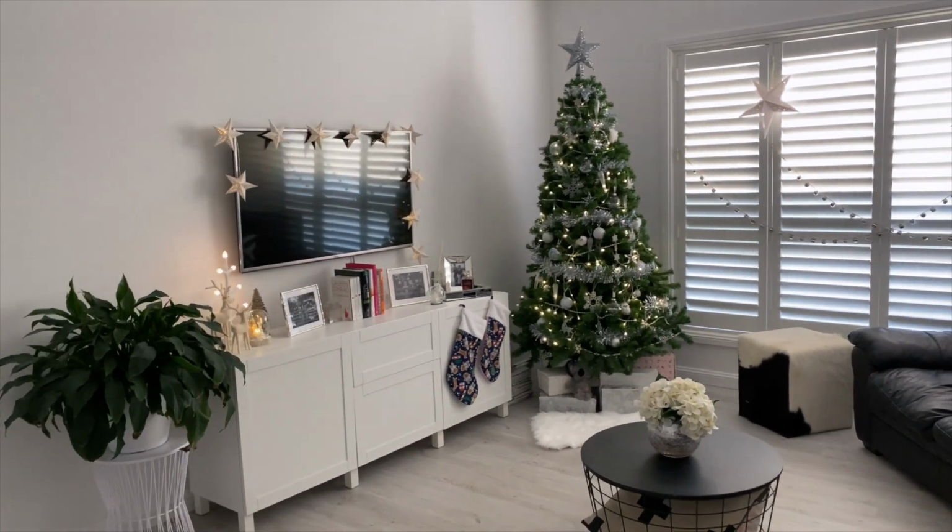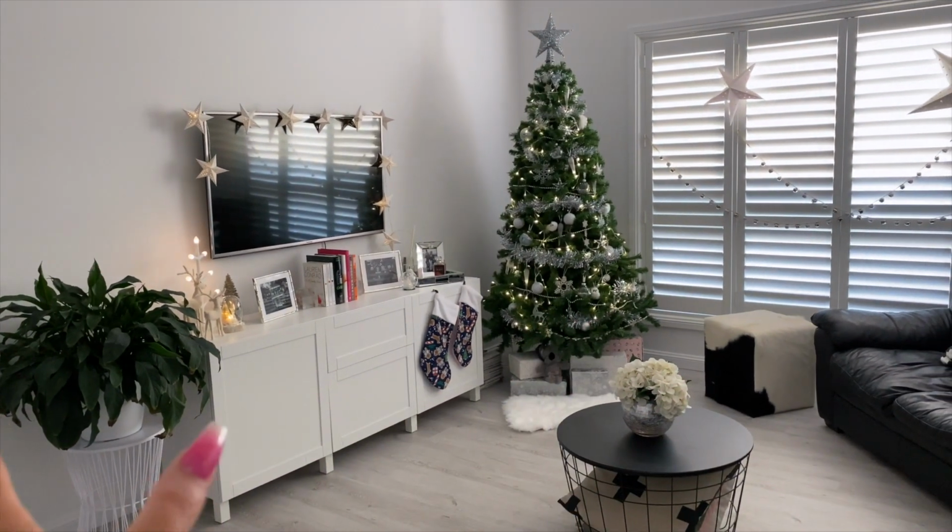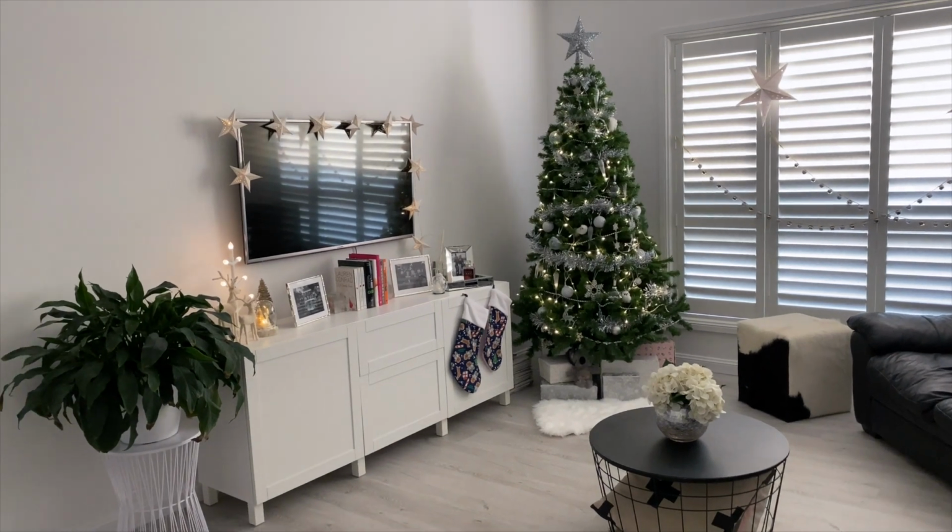Brady actually helped me set up the tree this year. It's the first year we've ever set up the tree together, which is appropriate considering we're now husband and wife.